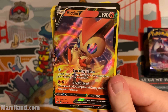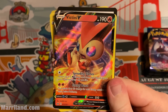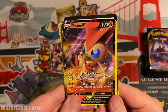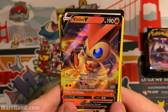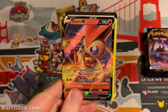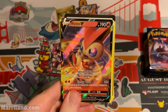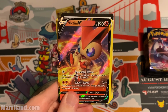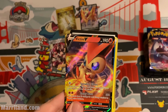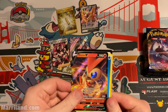Very appropriate for Victini, right? Spreading Flame. Attach up to 3 fire energy cards from your discard pile to your Pokemon in any way you like. That is nice. And then Energy Burst for 30 times the energy on both active Pokemon, so both yours and your opponent's. That's kind of decent, especially if you use Spreading Flames. So it's a guaranteed 2 for 60, and that's assuming you're attacking something with no energy. If you are attacking something with 1 energy, it's 2 for 90. But if you're attacking something with 2, I don't know, you can basically add or subtract however much. It's a game of math. But even just that Spreading Flames is really good. Wow, I like that. I think that's a good one.